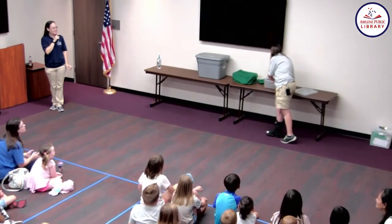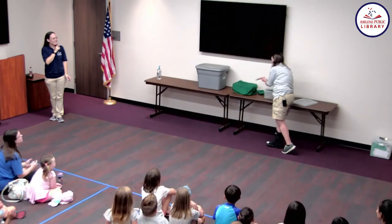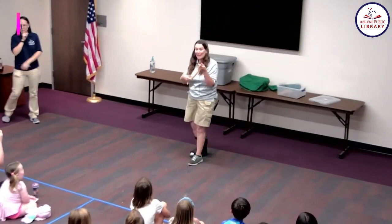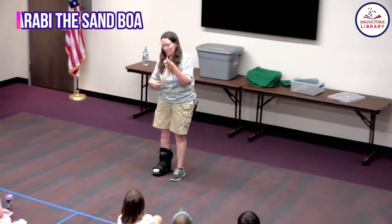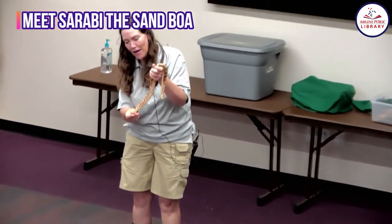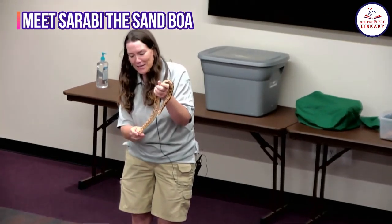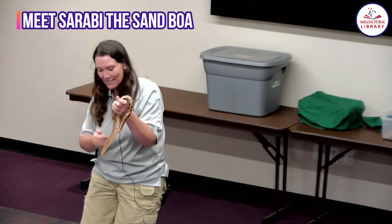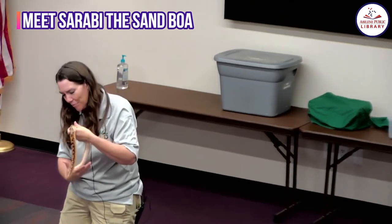Hiding in the sand. So, sand boa is actually really cool. Look at her. Her tail, these are some of the coolest little animals. Her tail is about the size of the tip of my pinky. She has this short little stubby tail.